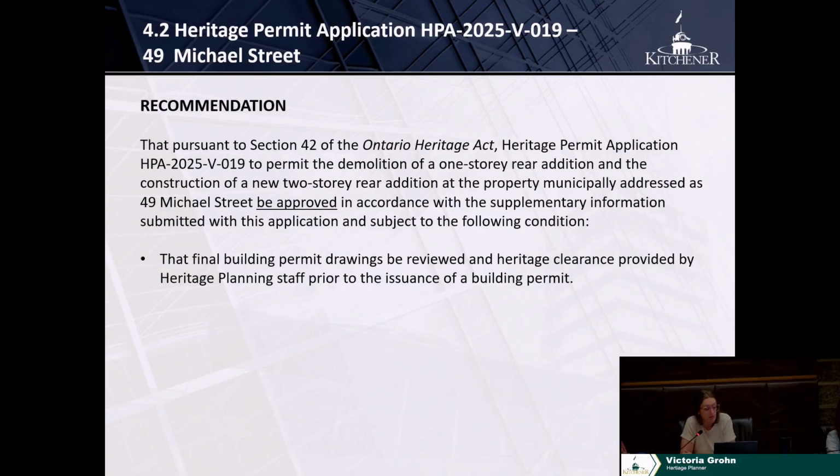So based on the merits of the application, staff recommend that the heritage permit application for the demolition of the one-story addition and the construction of a new two-story addition at 49 Michael Street be approved. And I can answer any questions that the committee may have with respect to this heritage application. Thank you.